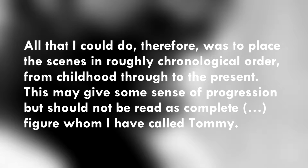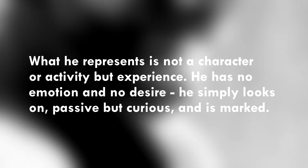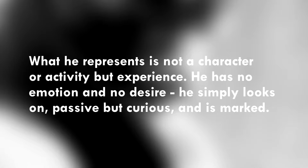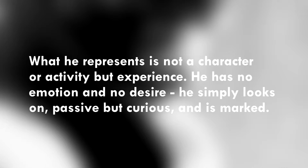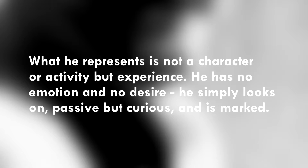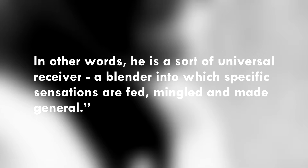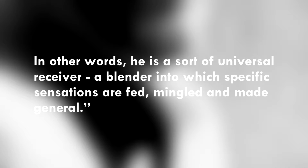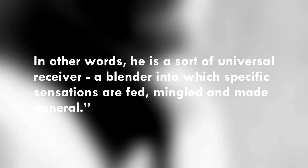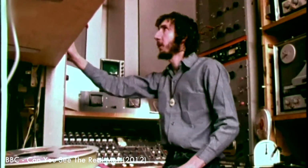Figure whom I have called Tommy. What he represents is not a character or activity but experience. He has no emotion and no desire. He simply looks on, passive but curious, and smart. In other words, he is a sort of universal receiver, a blender into which specific sensations are fed, mingled, and made general."